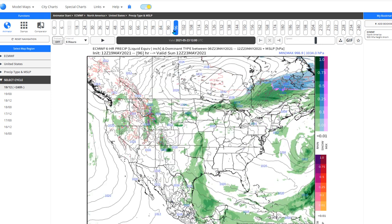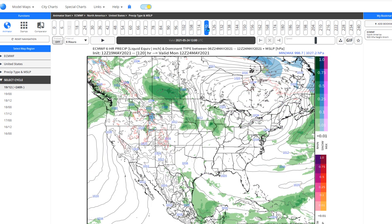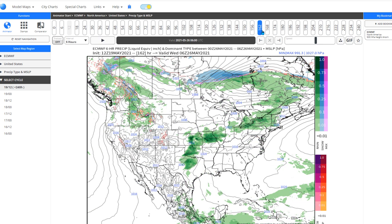Now, both models do show that this next front on Sunday is going to try and push southward. So we can see the big high here north of the Great Lakes, and the front is running right across the U.S.-Canada border, northern Great Lakes to Maine. It wants to push southward, and it actually does. It looks like it gets as far south as Virginia and then into Indiana, Illinois, but then it breaks down and moves back north as a warm front as we go towards Memorial Day weekend.